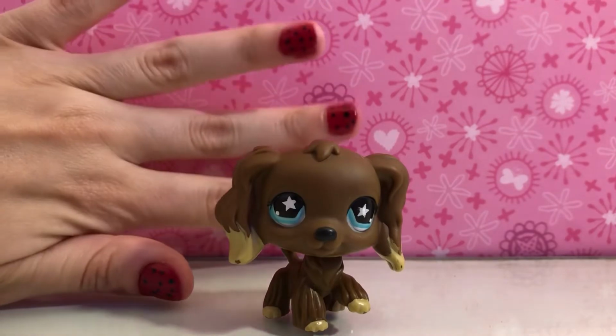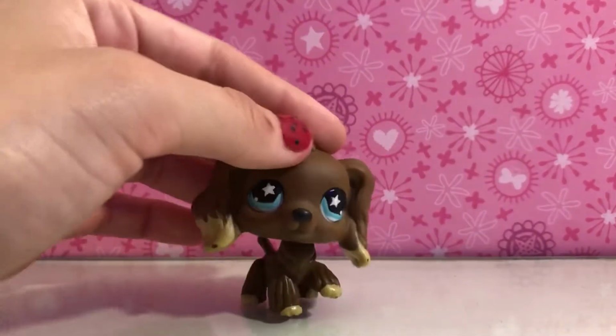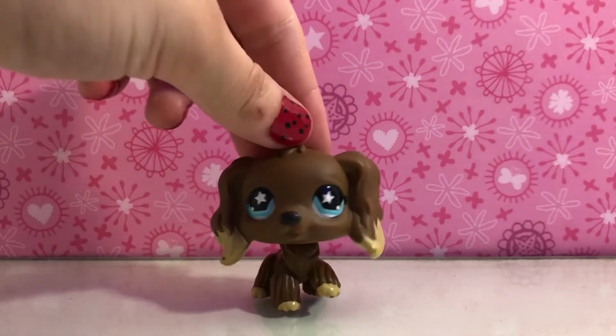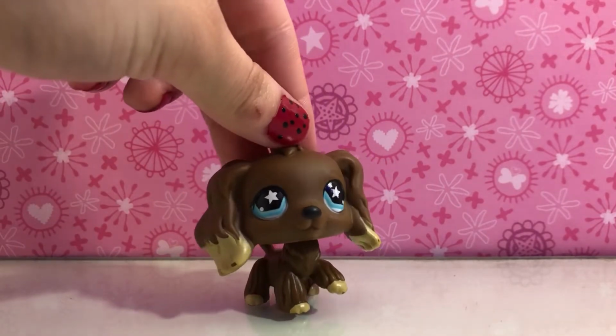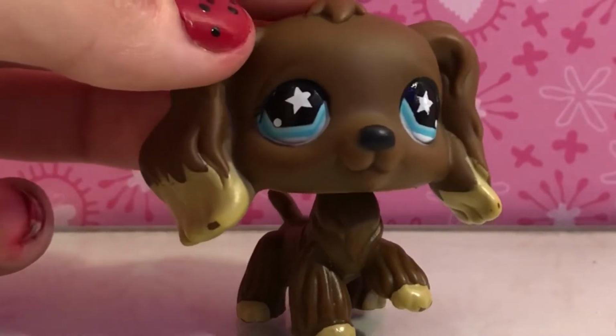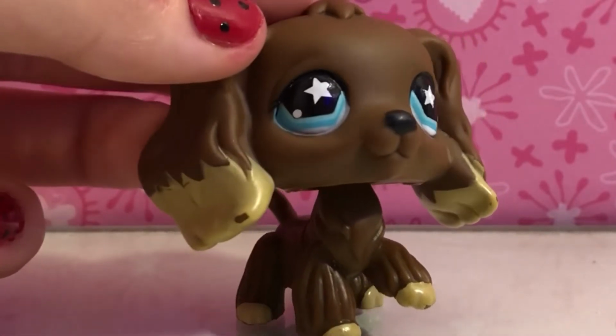You like my nails? I was growing them out for a while, but they're kind of stubby now, so I did some ladybug stuff. I love Miraculous Ladybug, recently got back into it. Oh my gosh. I still remember when I saw the first Nickelodeon promo. That was epic.